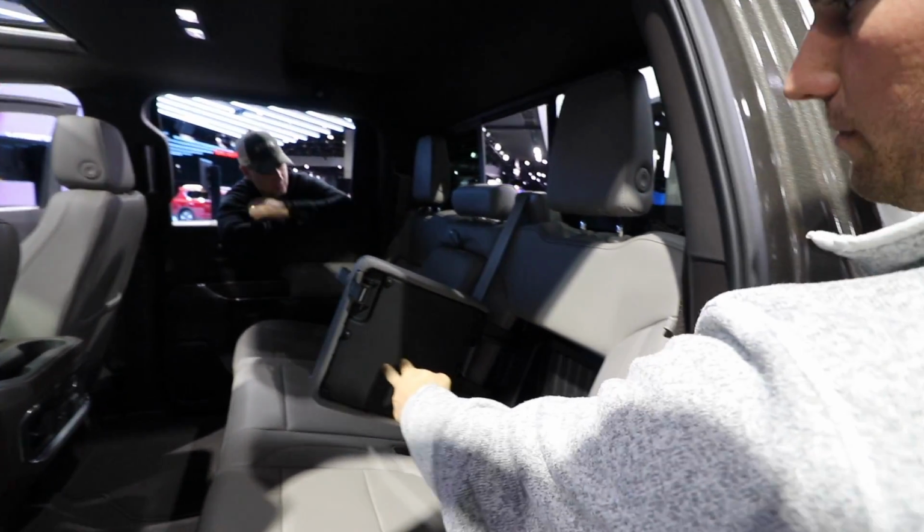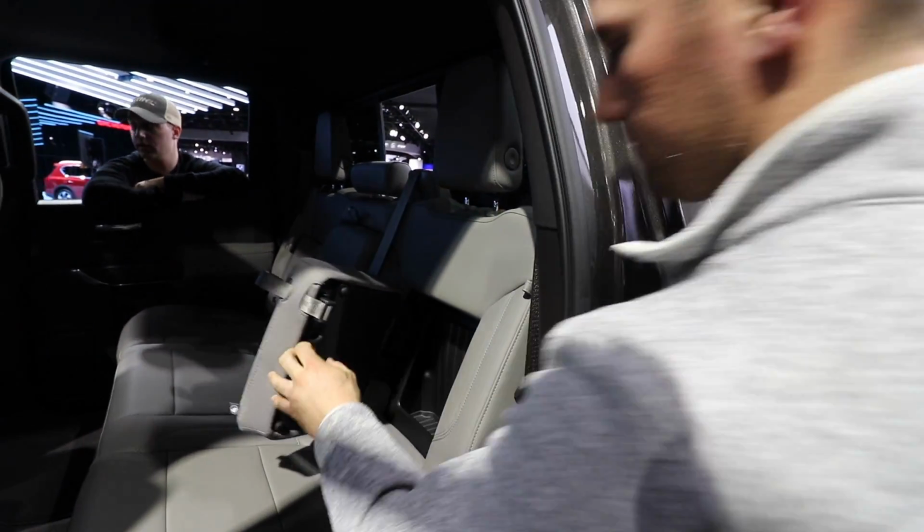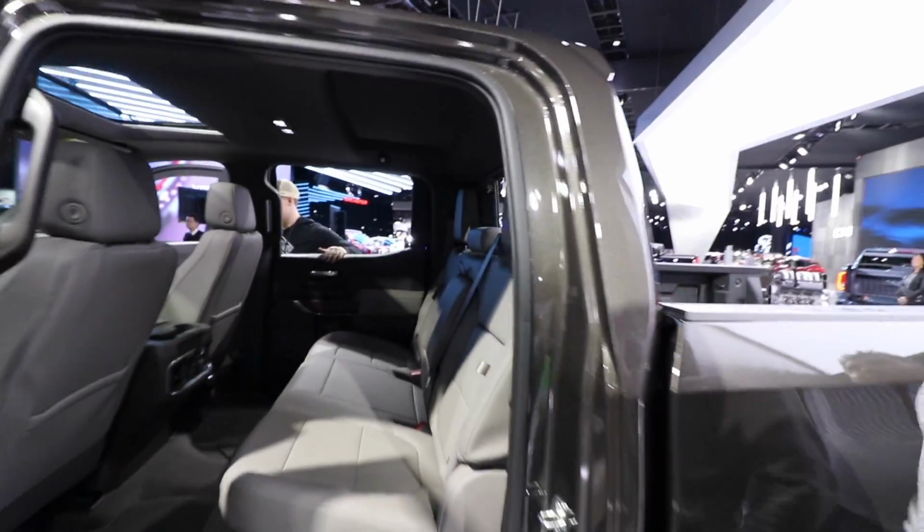So this is only in the newer models? Correct. This is a 2019 feature. That is really cool. How's the front? I haven't even seen the new one. Yeah, let's move to the front seat.